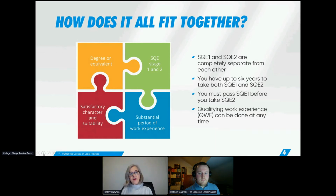But within this framework, your qualifying work experience can be done at any time. So you need up to 2 years qualifying work experience, but it can be done at any time through this process. So that's very different to the LPC, where you had to follow the LPC in a linear way and then progress onto a training contract at the end of completing your LPC. This is much more flexible for you as a student.